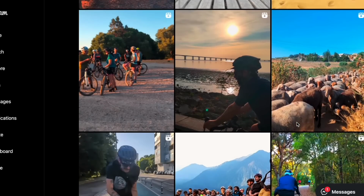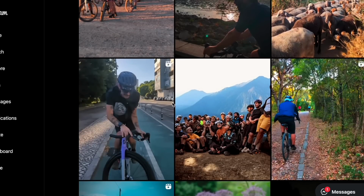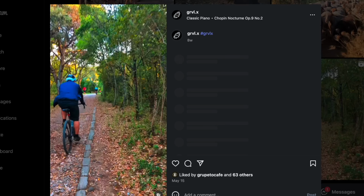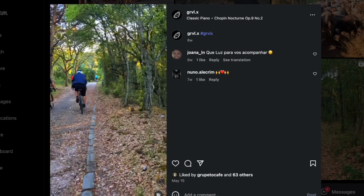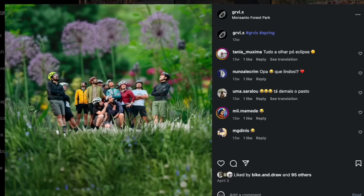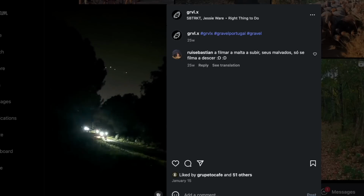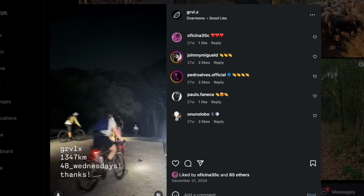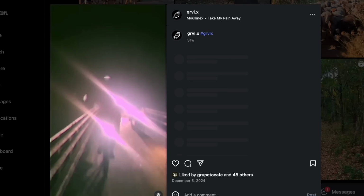Tell me about gravel, because I hear that there's a weekly gravel ride that happens in town. Yes. It's all consonants. GRVLX. With the last L and the last X standing for Lisbon. The ride starts here every Wednesday at 7 p.m. So people just show up and join the ride. We depart from here at 7:15, more or less. The majority of the rides are directed towards Monsanto, which is the biggest hill park of the city. Quite big, and it's full of trails.